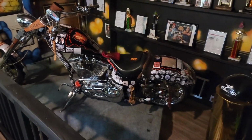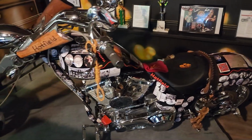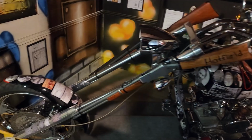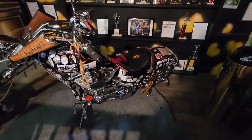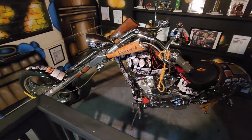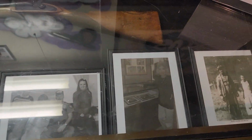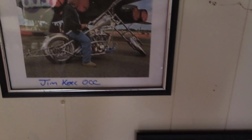For those of you guys that were fans of Orange County Choppers, check this out. This is one of the bikes that they built. They've got it here in the museum. Check it out. Hatfields and McCoys. There's a little bit of a glare there, but you can see here some old photos of them. You can see here the Tuttles, some of the work they were doing.